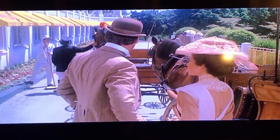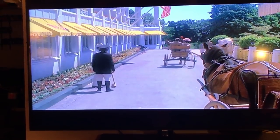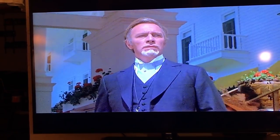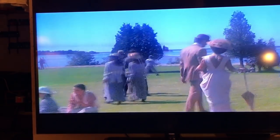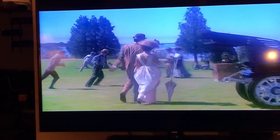So first they go on a horse and buggy ride. That's just her manager. She's an actress. But we're going to walk through all these parts by the Grand Hotel. And like I said, these two were only together, I think, 2 days total, and they were madly in love.